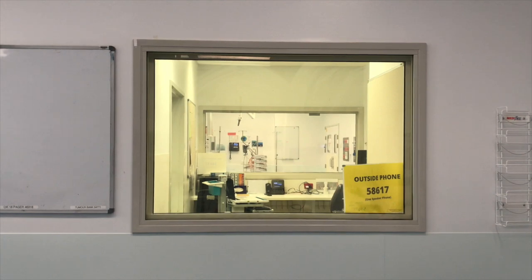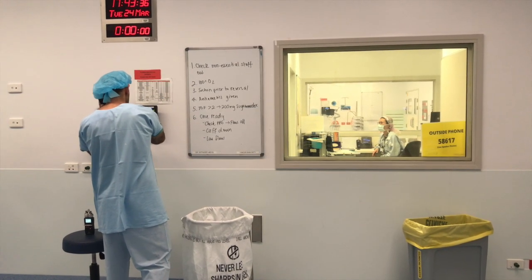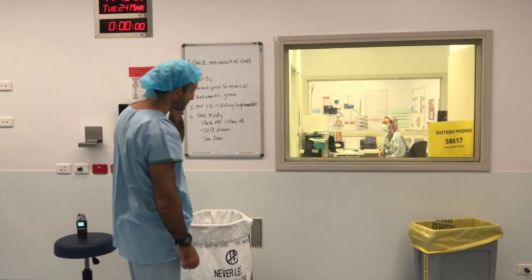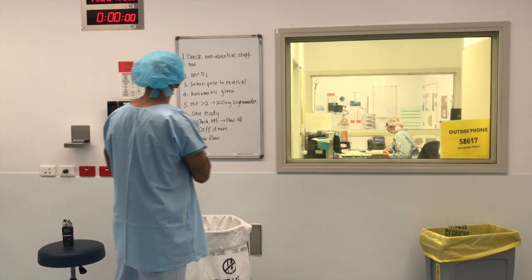Please also initiate a phone call from inside the operating theatre to the anteroom prior to the patient arriving. Place both phones on speaker and ensure the anteroom phone is also placed on mute. This will act as a valuable communication system when the case starts.